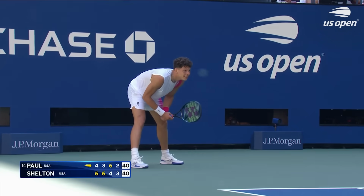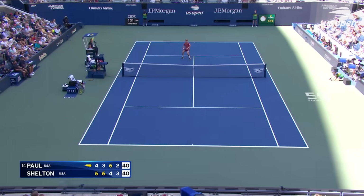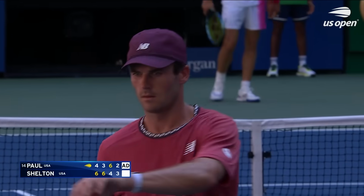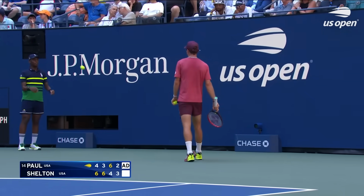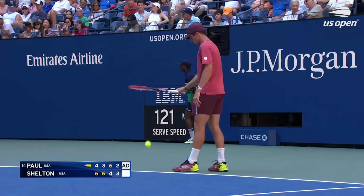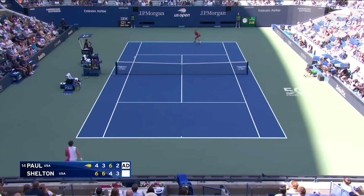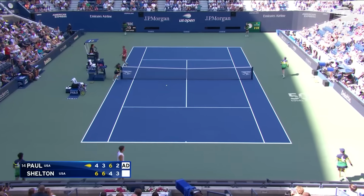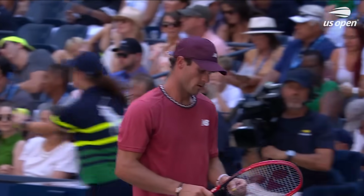I think his dad may be unhappy he was so close to the baseline there in that return. It was a good body serve. Advantage Paul. Paul's making 75% of his first serves in this set. So 3 games all, full set.